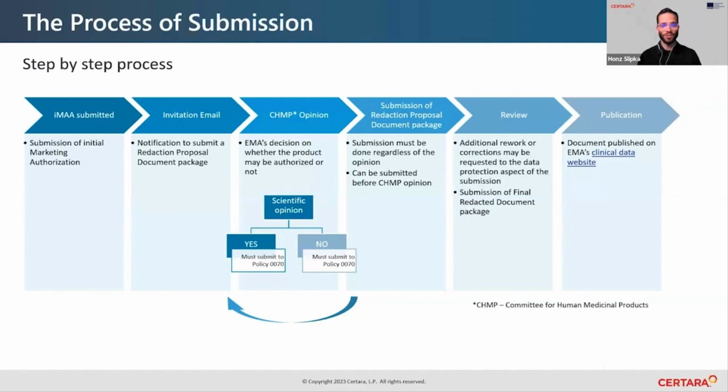You'll see that arrow that I have from the next step, which is the submission of redaction proposal document packages. That arrow points back to the invitation email, basically highlighting that as soon as you get that invitation email, you can start creating these redaction proposal document packages. And you can actually submit them even before you get your opinion, because the decision, whether it's positive or negative, doesn't really matter. You will still have to submit to Policy 70. So you can actually start thinking about this and start preparing this prior to the opinion.